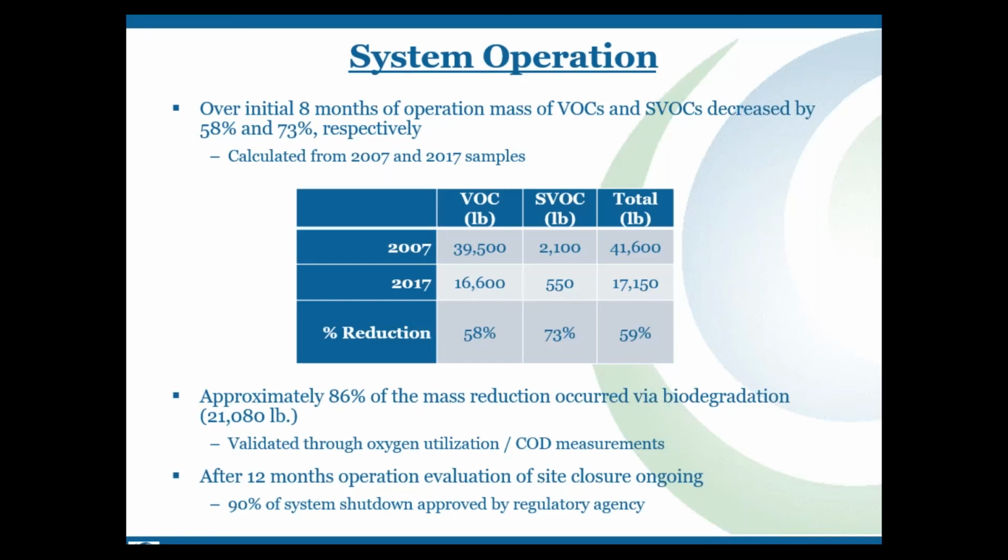And then on top of that, we knew what the estimated SVE removal mass was for the system, and we were able to look at the difference on the soils to figure out what basically had been removed via the biological processes. So after about 12 months of operation, evaluation of site closure is ongoing. Just recently, the regulatory agency had approved essentially 90% of the system to be shut down. So essentially, they're going to be concentrating on two hotter spots that are remaining over the next several months. So the project's been relatively successful to date.